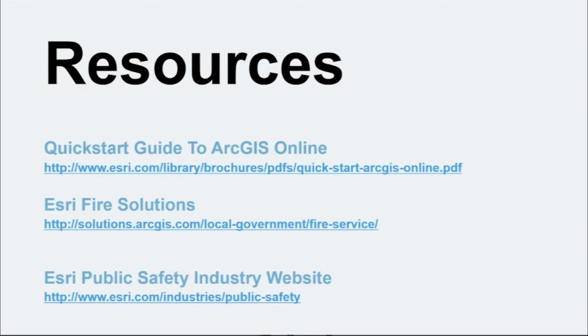And this next slide, which I'll leave up here for a few minutes for you to be able to capture this information, has three resources that we've put together to help you get started with some of the things that we've shown today. The Quick Start Guide is a guide for setting up ArcGIS Online. Many of you who have our products already have access to some of these licenses, and you can go ahead and get started. That guide walks you through how to do that.